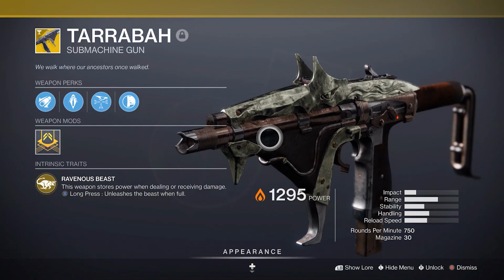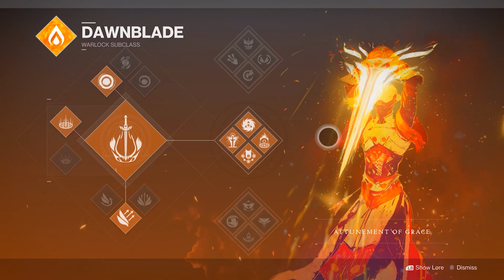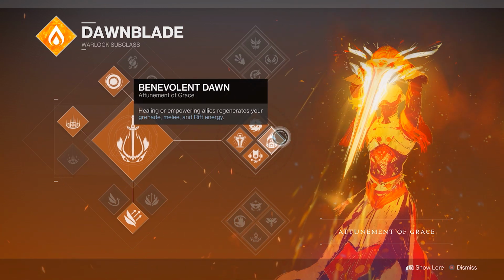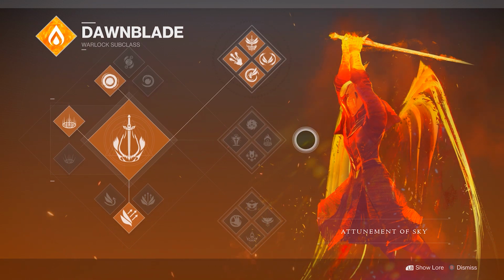Now there are actually 2 reasons that I feel like the Tarrabah is a great pairing with the Mantle of Battle Harmony. The first reason is that since Tarrabah is a solar SMG, it actually is going to work with Dawnblade, and Dawnblade is easily the best Warlock subclass in the game. It doesn't matter if you're running well or top tree, Tarrabah is going to be a beast and it is going to synergize with Dawnblade very well.